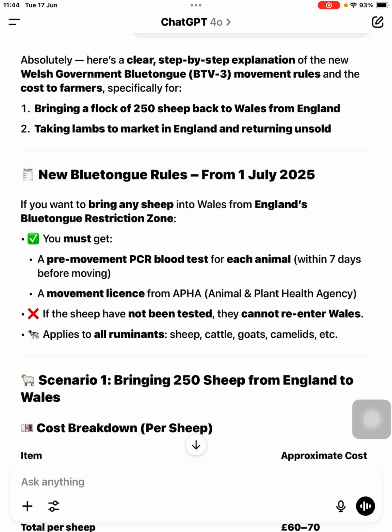How are you today? So what I'm doing today is a detailed step-by-step look at blue tongue in Wales, and what you have to do if you've got 250 sheep across the border in England, bring them back to Wales, or taking them to market. These are the rules that the Welsh government are bringing in next month, from 1st of July.